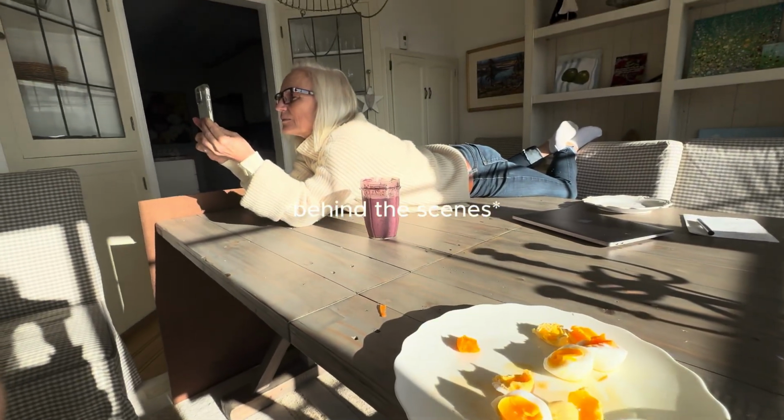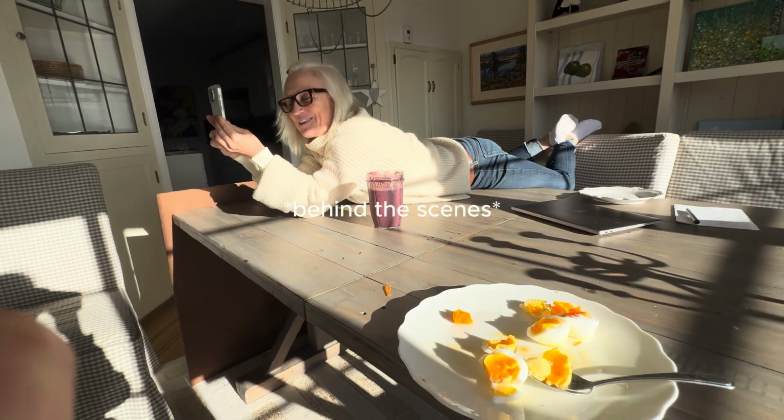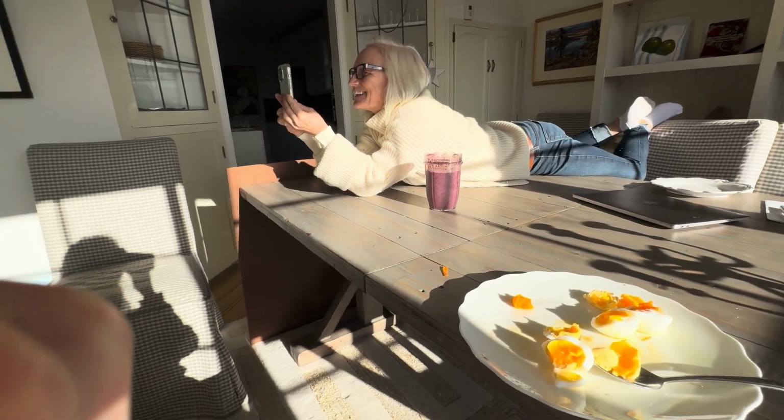So this is my teeny weeny little lunch, and it's so yummy, and I'm very happy and excited. Okay, goodbye everybody. See you for dessert. Hi, hey girl.